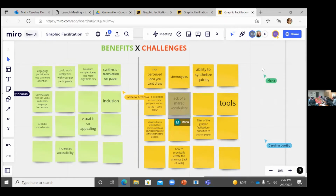It's really a challenge, but that's why I think the more we see it in an integrated way, like if I'm working with this community and I want some graphic facilitation, I really need to call someone that is from the area, or I will stay like a month before with this person, to get to know a little bit more.